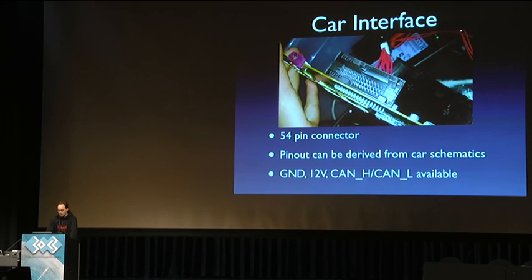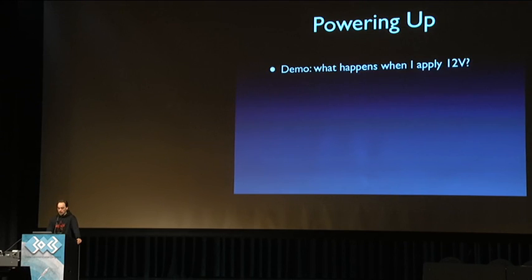So this is the car interface. It's some 45-pin connector. If you look at the schematics that I talked about, you can derive the pin out. The most important pins here are ground and 12 volt, and the CAN bus pins that we may eventually need later. And then there are all the audio pins and the rest of that, which we don't need right now. So powering a thing up. So what happens when I apply 12 volt? And that's what I actually want to demo. Let's see if that works.